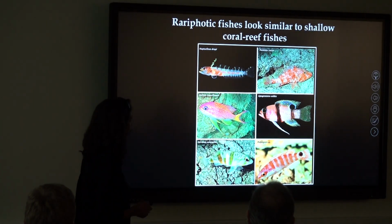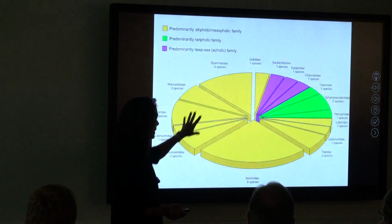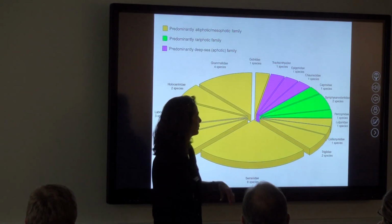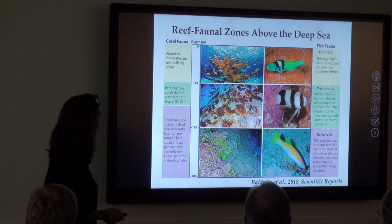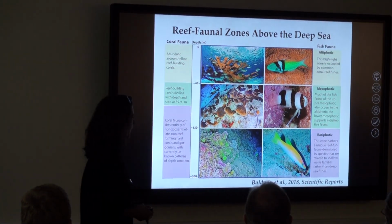So the fishes inhabiting the rarophotic, this is just a sample of them, and again, they not only look similar to shallow coral reef fishes rather than deep sea fishes, but it turns out that they belong to families, all these here in yellow, that are predominantly shallow reef families. Only 3 species that we found in the rarophotic actually belong to families that are primarily deep sea inhabitants. So we went ahead and named the shallow reef zone the altiphotic, just to complete the naming classification.